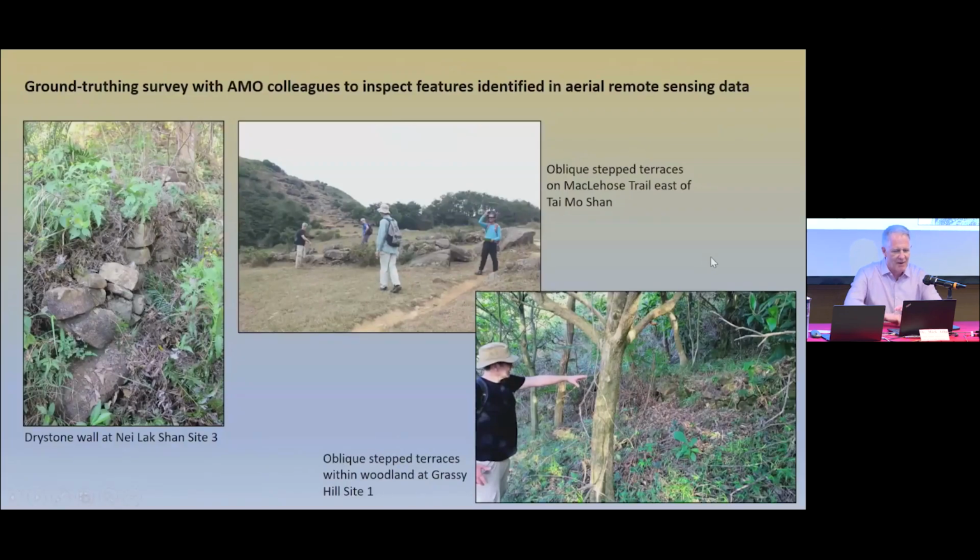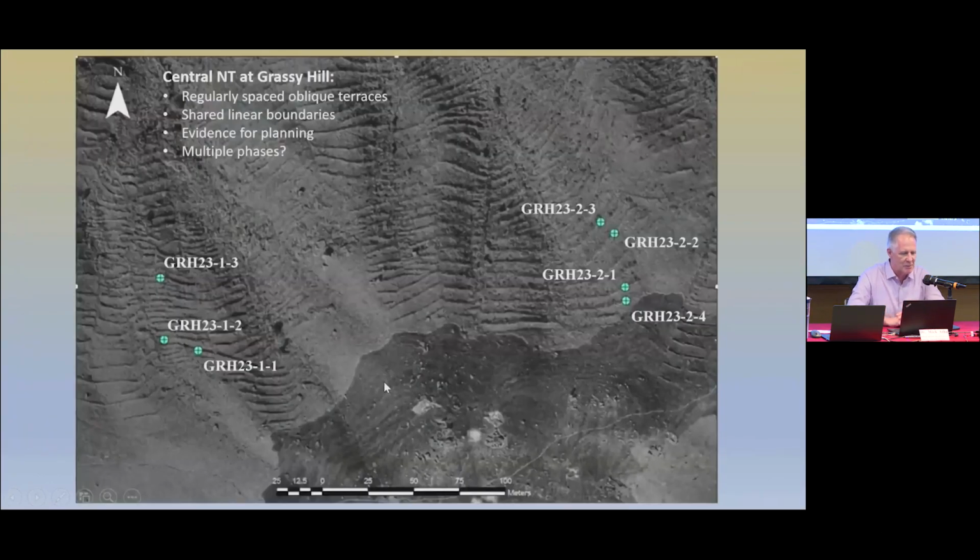So this is the team inspecting terraces on the Maclehose Trail in the middle photograph. And if anybody's hiked the Maclehose Trail, you have probably seen these terraces as you're walking just east of Tai Mo Shan. The trail goes right through the middle of terraces in that location. We also identified in the remote sensing a strange linear feature on Nai Lak San, which turned out to be a quite well-built dry stone wall running straight up the hillside, not directly associated with terraces, but clearly quite an ancient feature and far remote from any settlement in the recent historical era. So quite an interesting item to find. And then here we are looking, it's my colleague Sam Turner, pointing out quite handily this terrace here on Grassy Hill. So this is the work we did, hiking in to identify suitable locations.